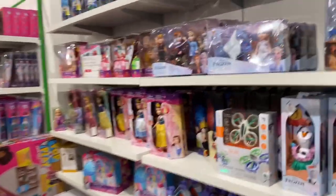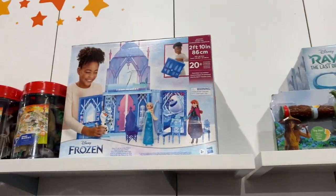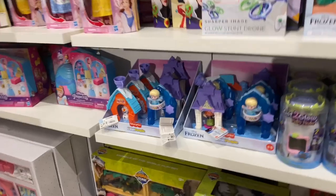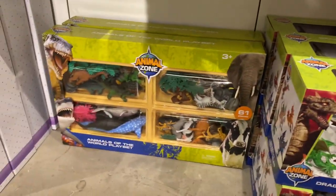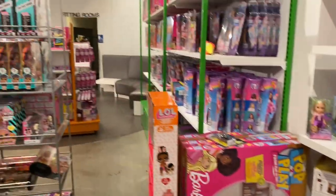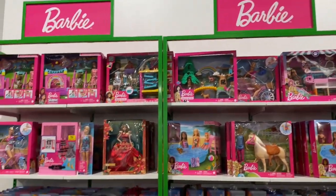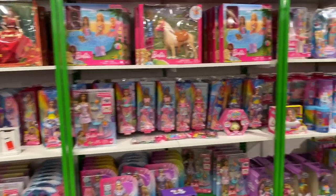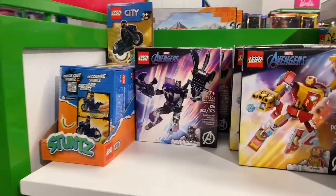And here we have the girl section. You got lots of dolls and stuff. And Frozen gets a playset, which is cool. A lot of the girls' toys always get playsets. You got some dragons, random dragons thrown in down there at the bottom. And then this Barbie section is probably the third largest section here at this Toys R Us. Which I'm surprised, because even the Lego section, like you see here, was small.